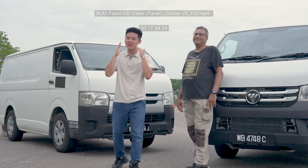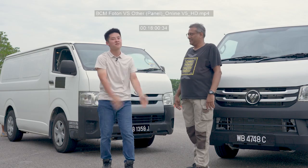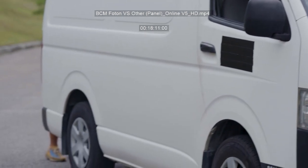But the next test is the decision maker for the Malaysian consumer to pick which van for their business. So let's proceed to the next test, fuel consumption. It's a Toyota! It's not supposed to lose this one! Where are you? Sorry, hiding? Hachiroku!